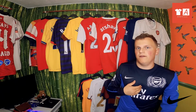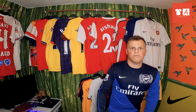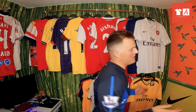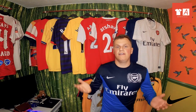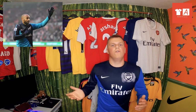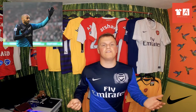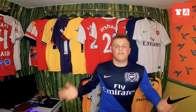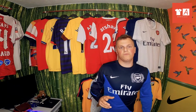Now, the shirt I'm currently wearing is the 2011-2012 away long sleeve Premier League patch, and one of the greatest, or the greatest Premier League player, Thierry Henry. This is obviously his shirt that he wore on his comeback in 2011 from New York Red Bulls, where he scored the goal against Sunderland in long sleeve. Iconic moment in Arsenal's history, Return of the King. So yeah, I had to get this specially printed as well.